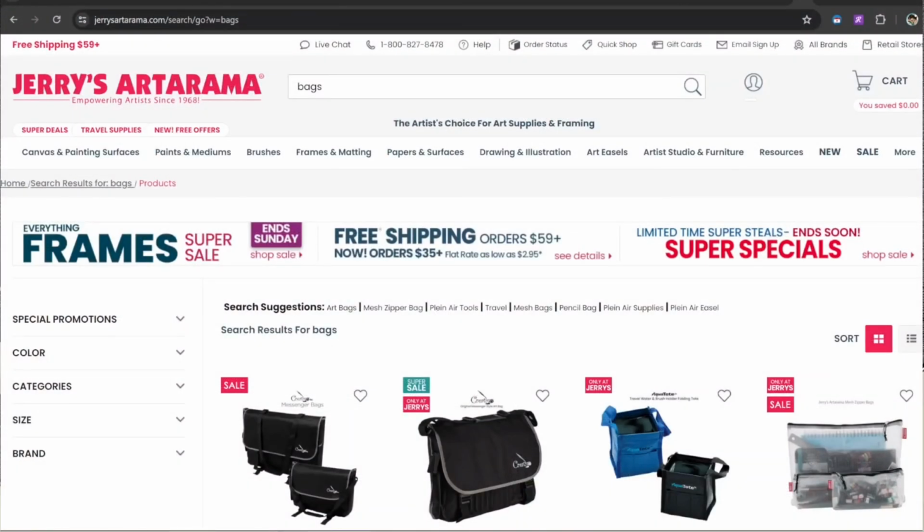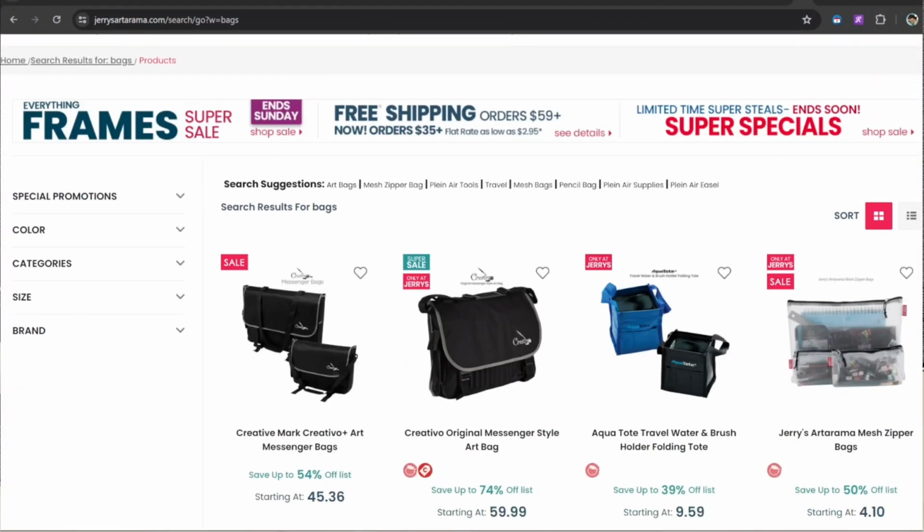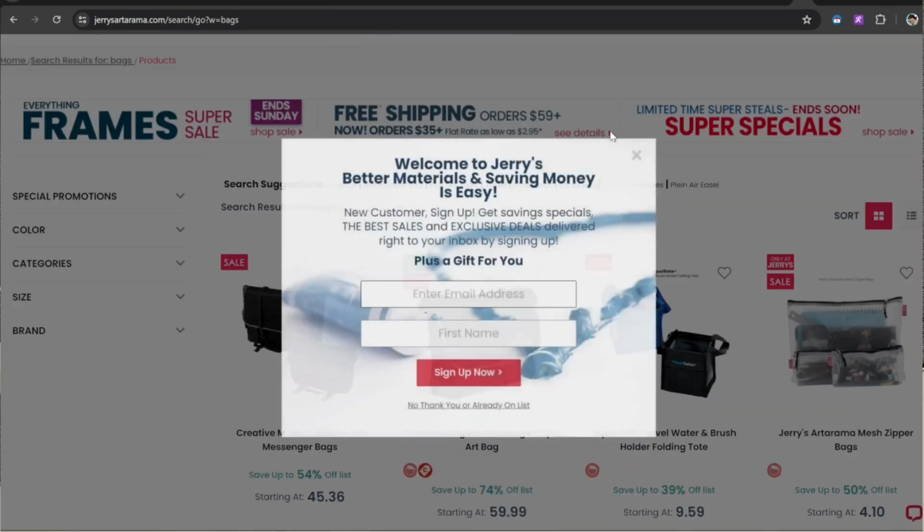Here we are at Jerry's Artorama. I have had the Creative O bag. I don't have it anymore. It did fall apart, but I had it through undergrad. I think actually I got it my last year of high school. I had it through undergrad and I had it through some of grad school.